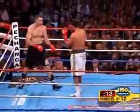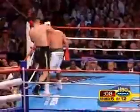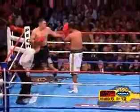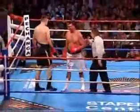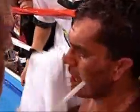This is the round in which Vitaly's spirited bid against Lennox came to an end. He's managed to come back in this round from having taken a big left-hand shot in the first minute. And it's Klitschko dominating again as the round comes to a close. You think any of the other heavyweight titleists can evoke these kinds of cheers? No.